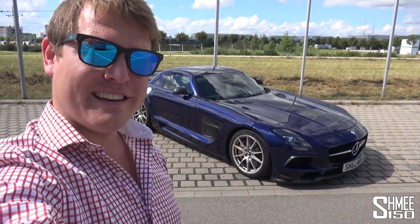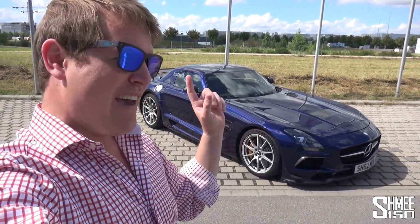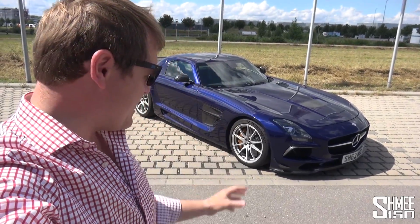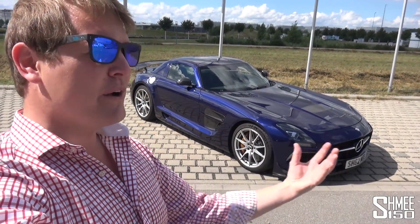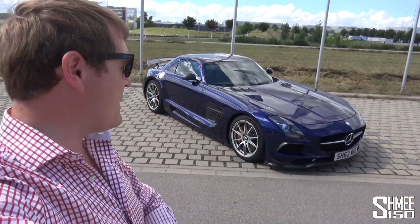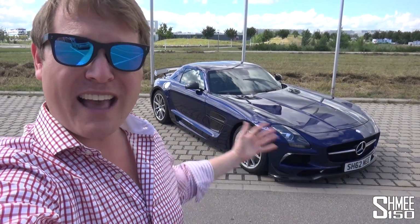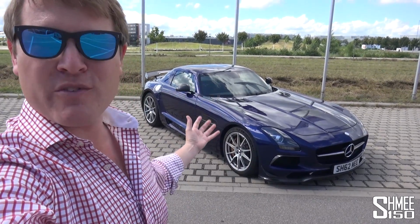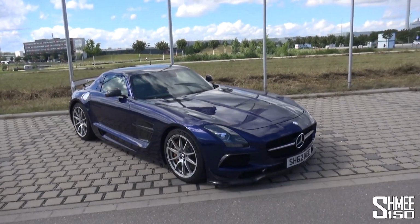Now when I decided to change the colour, this I think was quite a controversial move. I hope you like the look of it now. I absolutely love it, but at the time a lot of people said, you're going to devalue it, how can you do that? But I bought this to be a long-term Shmeemobile, to be a permanent member of the garage. The SLS Black Series has been one of my dream cars for a long time. I've made it in my specification, as I would have done from new if I could have done.